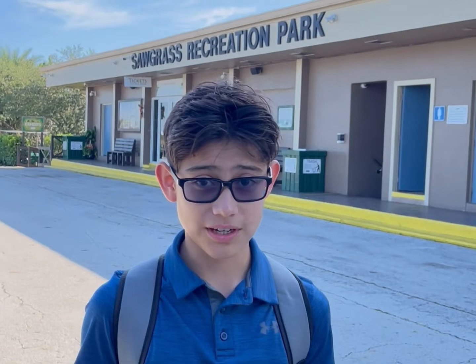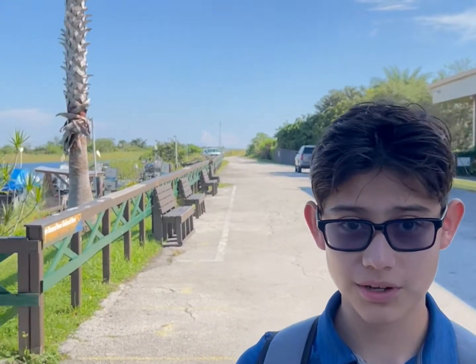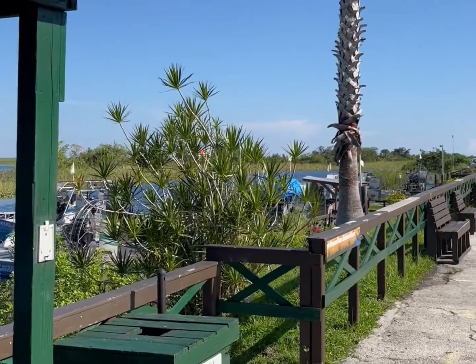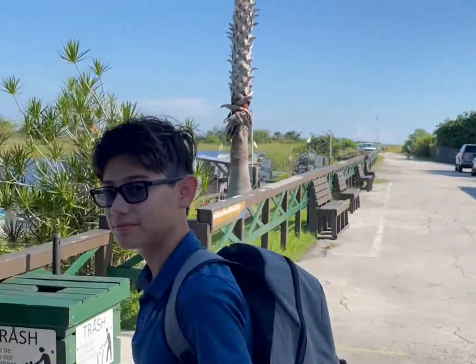So we're here in Sawgrass Recreational Park. It's in the Everglades in Florida. We're about to go on an airboat ride. It's gonna be really cool, and we're gonna see what sort of animals we can find. Hopefully we can find gators and maybe some other species of reptile or even birds. So let's go.